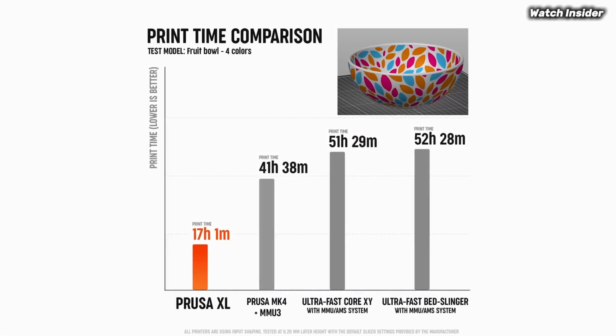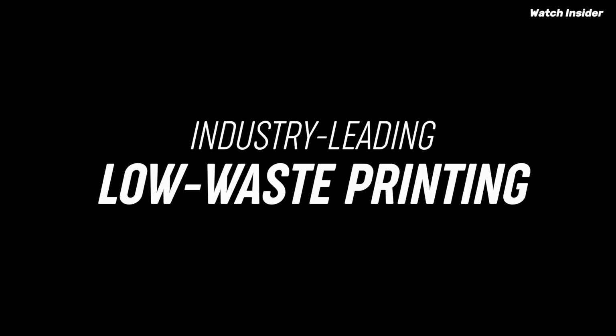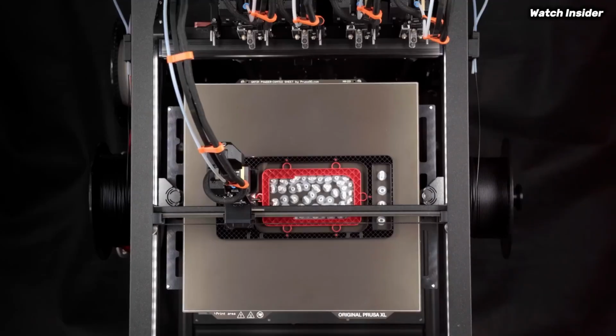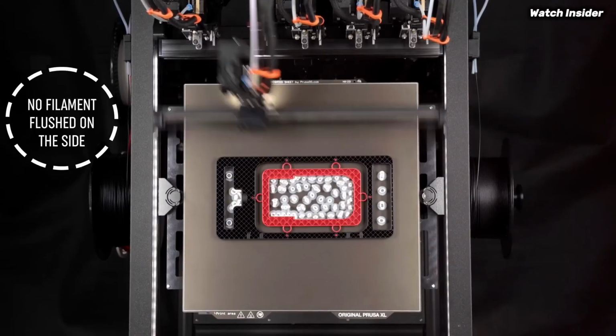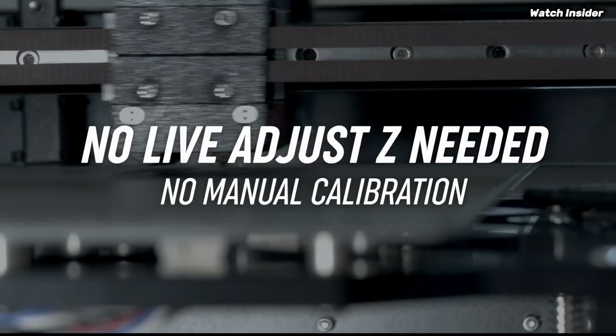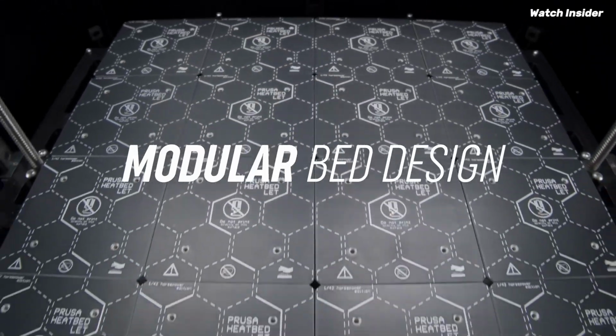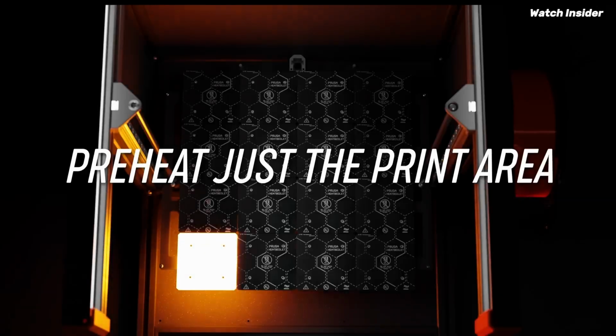The robust build of the Prusa Core 1 ensures stability during printing, which is crucial for achieving accurate results. This model features a rigid frame that minimizes vibrations, allowing for smoother prints and finer details. One of the standout features of the Prusa Core 1 is its superior print quality.